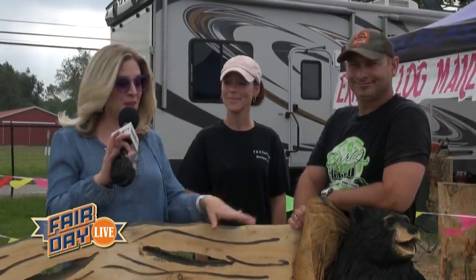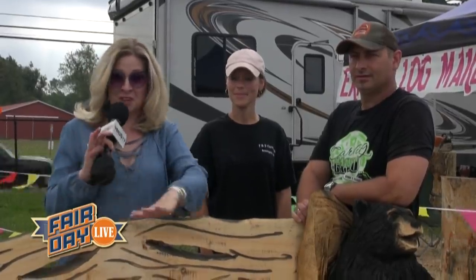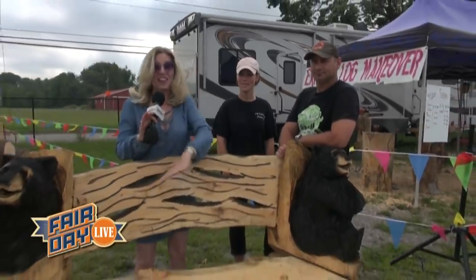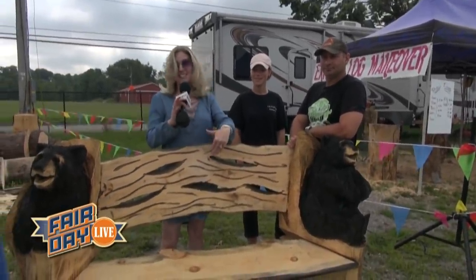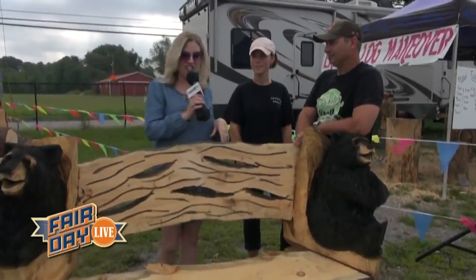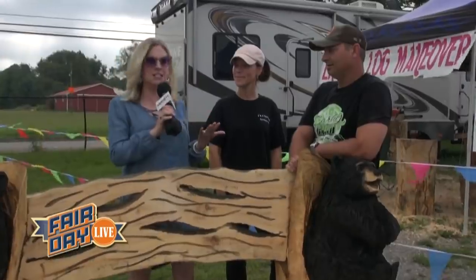You never know what amazing, interesting, fun, or artistic things you're going to find at the Erie County Fair. Well, if you take a look at this phenomenal bench that we're standing in front of, this is all hand-carved with chainsaws. That's right, chainsaws. And this amazing work is done by T&D Carvings. T&D, what does T&D stand for?